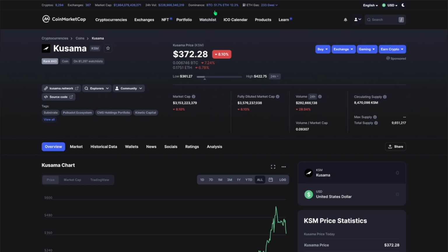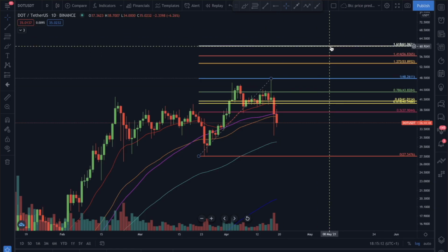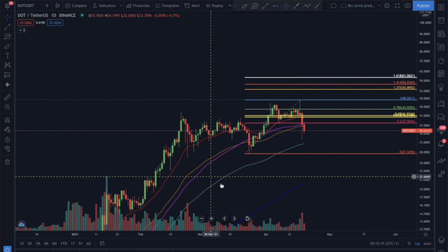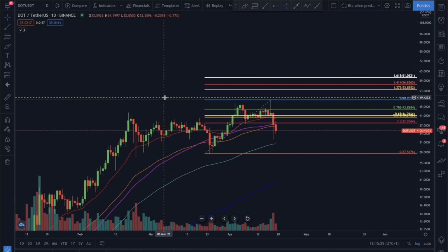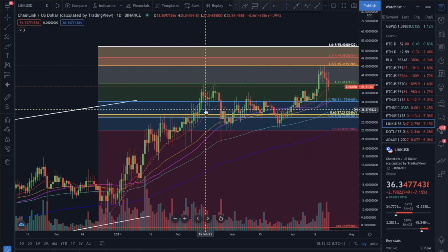So if Kusama is merged with DOT in the future, these numbers are not even relevant, because the numbers we'll be looking at are somewhere up here, right? So for a long-term hold, again, this is one of those beautiful coins. For 5 years, you're gonna laugh at it. It's a hold. It's a gem. That's what I call a gem. Okay, let's move on to another gem a lot of people don't really know much about.